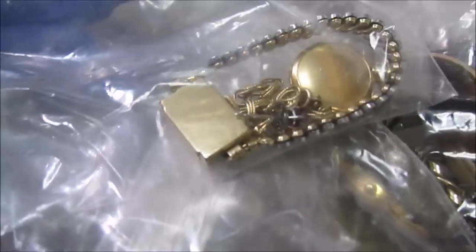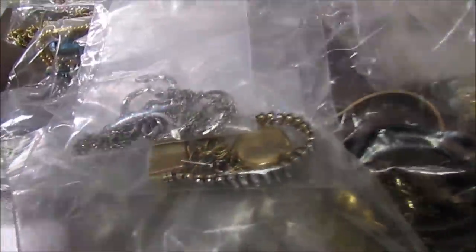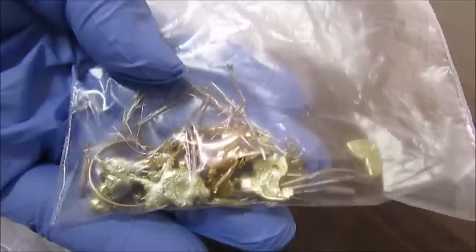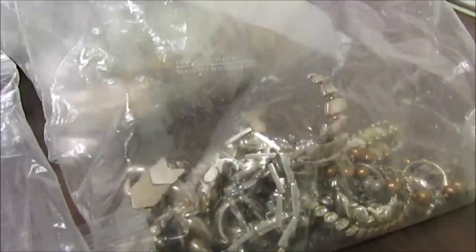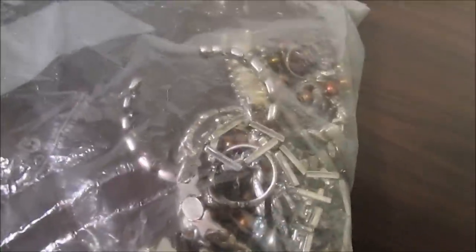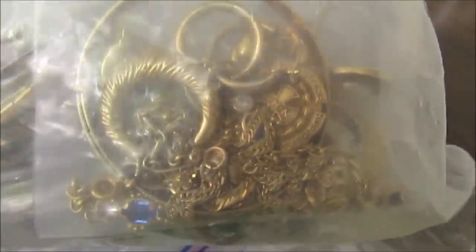Here's a 14K gold watch. Some 14 and 10 karat gold, white gold. Oh, here's a nice bag of gold material. Here's some more. This is all karat gold. And this, I believe, in my opinion, based on my experience, this is all silver stuff here. Silver bracelets and necklaces. But based on my experience, this is where the money is made, in the carat scrap.